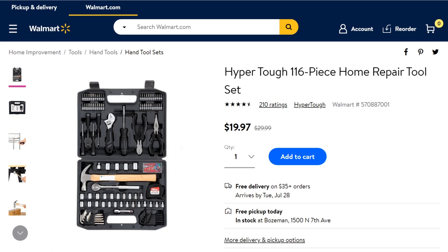Walmart's got the HyperTough 116-piece home repair tool set. Now, this is not a high-end tool set, okay? This is one of those kind of things, like a nice little emergency set, maybe to carry with you, maybe to loan to a neighbor when they say they need to borrow some tools. You got one of the cubs going off to college and they need something for the dorm room or something like that. This is a nice general use tool set. Throw it in the back of the truck, that sort of thing, for $20. And most Walmarts are now offering curbside pickup.